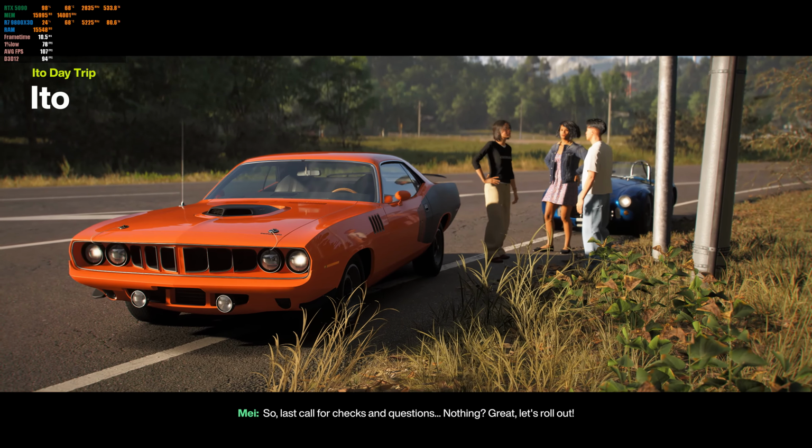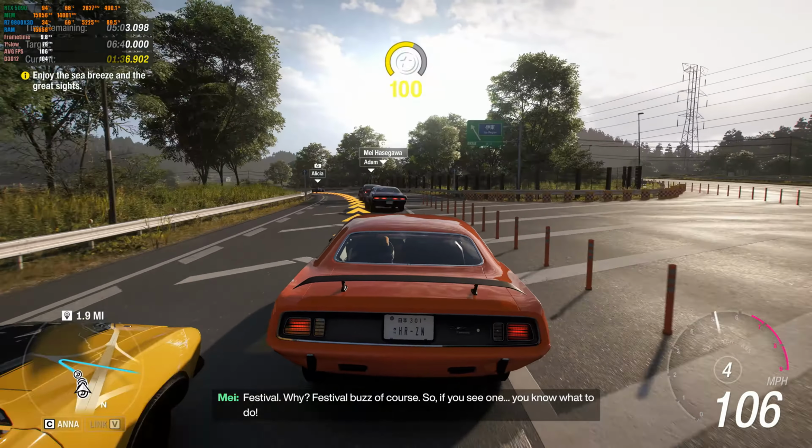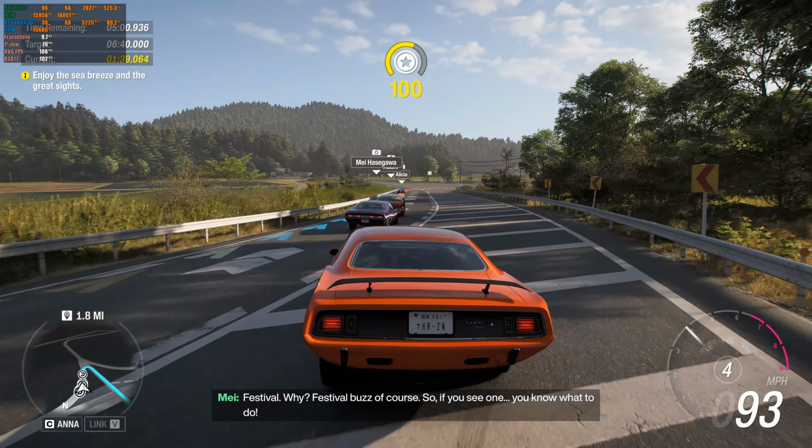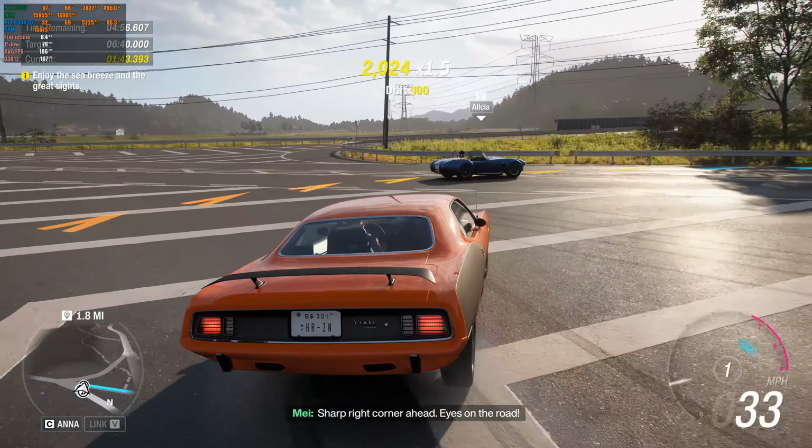I encourage you to take photos anytime you want. Fill your camera with shots of cars, landmarks, gorgeous skies. Go wild. As you drive around Japan outside of my day trips, you will see speed traps and huge ramps. These PR stunts are placed here by the Horizon Festival. Why? Festival buzz, of course. So, if you see one, you know what to do. Sharp right corner ahead. Eyes on the road.